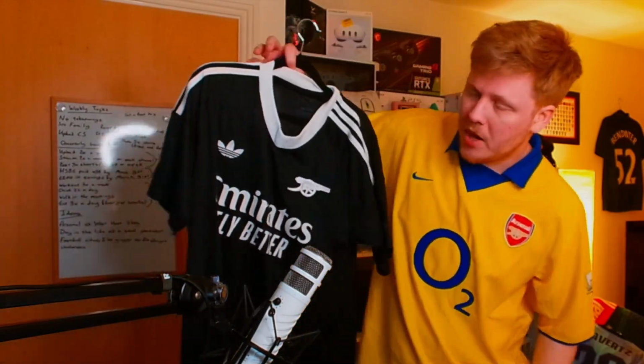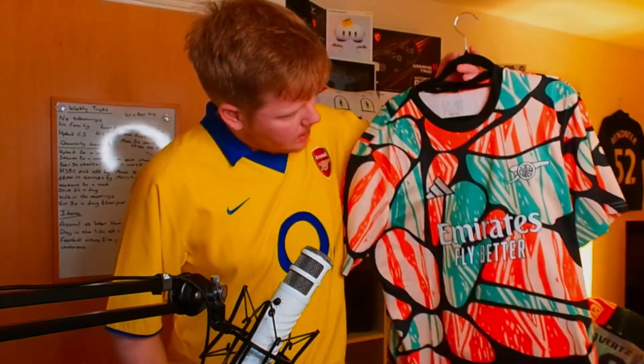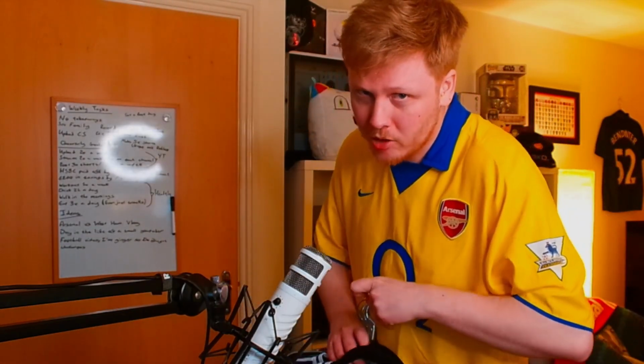And then we move on to the last two that I've got from this season in the black goalkeeper kit, which is just very nice, very clean, with obviously David Raya. And then I think this is just a pre-match kit that I saw on Vinted for like £15, so I was like, I'll just grab it. You don't see many goalkeeper kits get collected. No, I'm actually quite happy with the amount of goalkeeper kits that I've got.